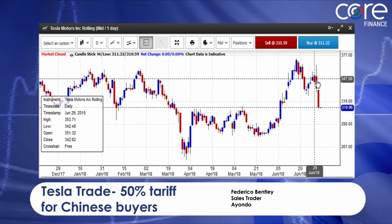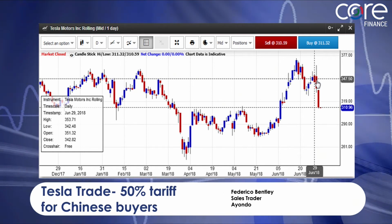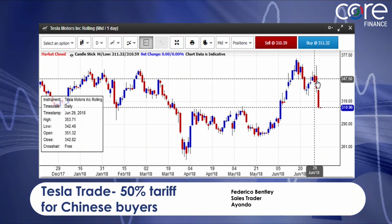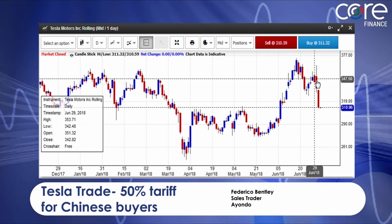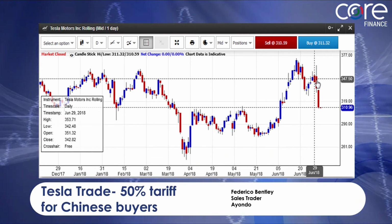I think they're looking at about 50% tariff for Chinese buyers if it goes through. Obviously, if the Chinese retaliate, it will probably be mostly imminent. I think the way they're doing it is the first 34 billion will be done on Friday, and then the rest, the 16 billion, will be done in the coming weeks. But the Chinese will most likely retaliate, whether it's car makers, soybean, sort of agricultural business.